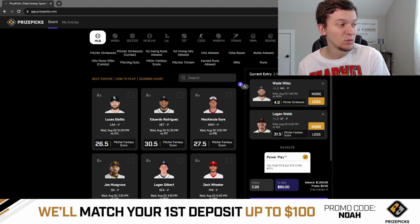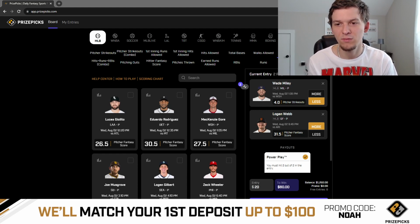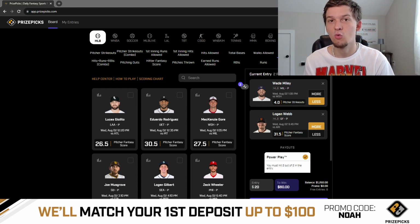And if you looked at his last start against Boston, I'm pretty sure I took his over fantasy score that day as well, and I think the line was also at 31.5. He had 32 fantasy points when he left the game, but there was a runner on second, and that runner on second wound up scoring, which obviously counted against Logan Webb. So technically, the bullpen kind of screwed Logan Webb, letting that runner score. Webb would have hit last game had that runner not scored from second.